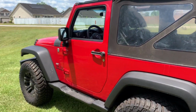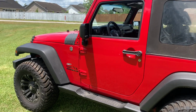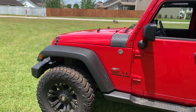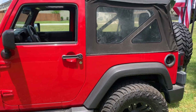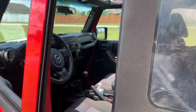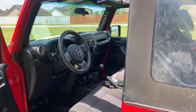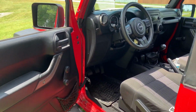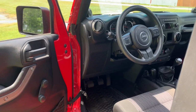And again, the exterior body, as you can see, is in great condition. No major dents, no major dings, no major scratches. Just a beautiful Wrangler from Rodgers Wranglers. Let's take a look at the interior. The one thing I like about the 2011 is it has the upgraded interior that came out in 2011. So a little more finesse by Jeep.